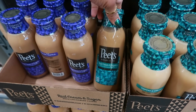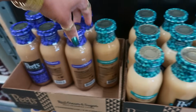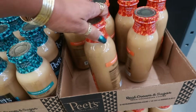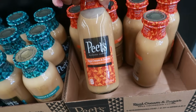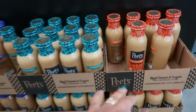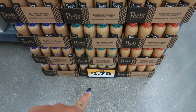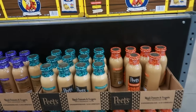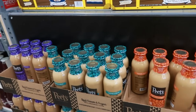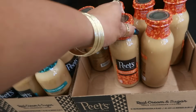What is the flavors? Coffee and cream. This purple one is chocolate truffle, and this one is caramel dulce. I don't know how much these usually cost anywhere else. I know they sell Pete's, the K-Pods at Target, but as far as the bottles, $1.79, I don't know if that's a good deal. I imagine it is. I'm gonna have to Google it before I leave, because I'm considering picking up a few of these.